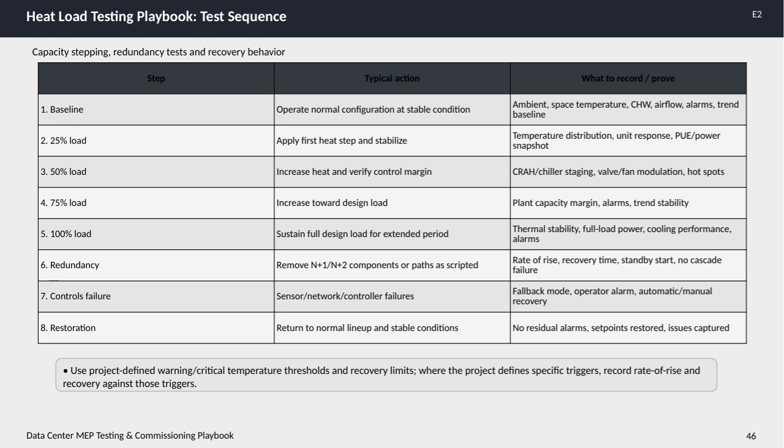Throughout this testing, it's vital to use the project-specific warning and critical temperature thresholds, recording rate of rise and recovery times against these triggers. This approach ensures that the data center's mechanical, electrical, and plumbing systems not only meet design expectations, but also operate reliably under real-world conditions.